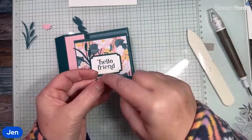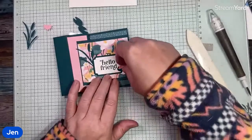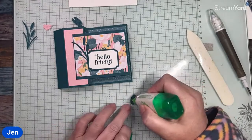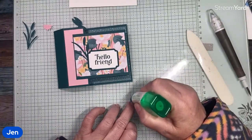So this is the new Pretty in Pink color. And that is obviously Pretty Peacock. And then we're going to stick this down. We are almost done, guys. This is a quick and easy card for my brain this week. I needed an easy one.